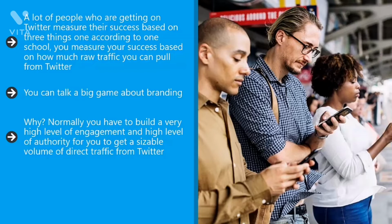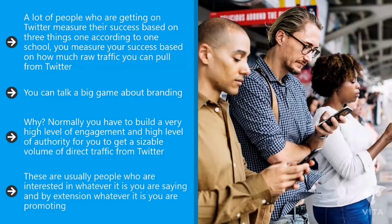The good news is that the traffic that you do tend to get would be qualified traffic. These are people who are not curiosity seekers. These are people who do not have nothing else better to do than to click random links. These are usually people who are interested in whatever it is you are saying, and by extension, whatever it is you are promoting. Another way to measure success on Twitter is the number of retweets you get.